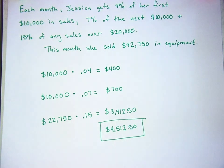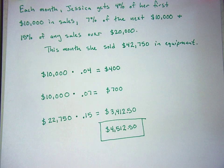So, how do you guys feel about this? Do you feel like you understand graduated commission? All right, so this is the worksheet. I want you to stay with your partner for this. You're going to do part of this with your partner.